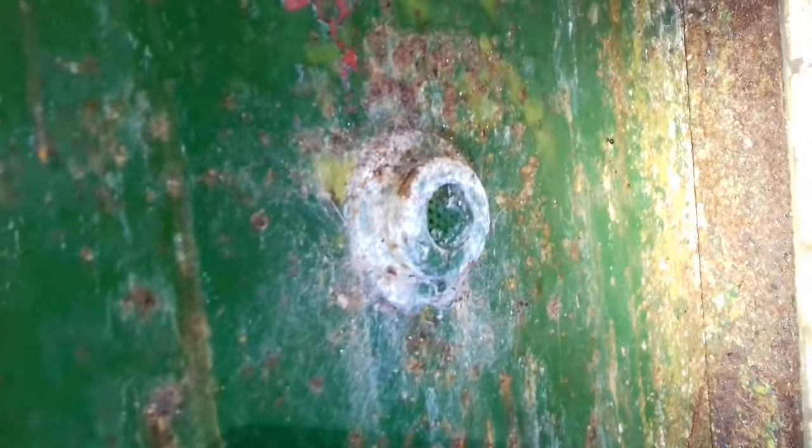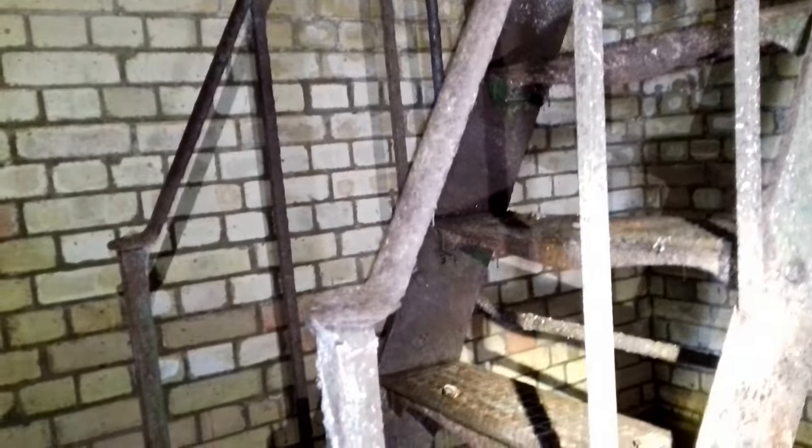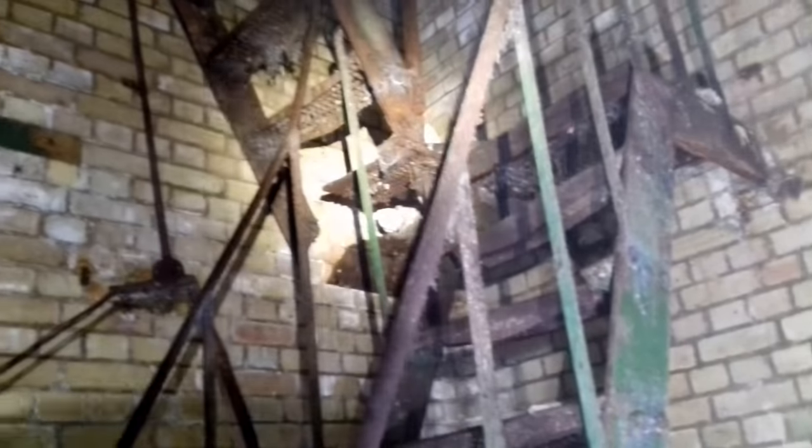There's the speaker again, and there's the stairs going up to the main entrance, and then that's your equipment hatch there to lower stuff down into. All mod cons. This staircase looks in slightly better condition, but of course you can't get in this way. But yeah, pretty much the same sort of design as the other one.